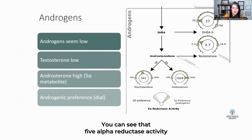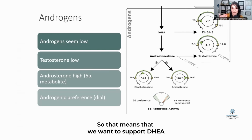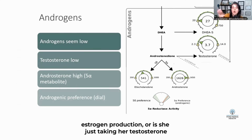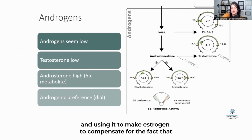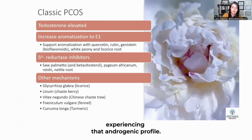You could see that 5-alpha reductase activity is really dominant. Her DHEAS in general is low. So that means that we want to support DHEA production along with sulfation of DHEA, and that might be what's impacting her testosterone production. In this case, we might also want to screen her LH and FSH as well to see if there's a primary issue in terms of estrogen production, or is she just taking her testosterone and using it to make estrogen to compensate for the fact that she's not making enough estrogen. So that would be my question there. And then, of course, this could be why we're experiencing that androgenic profile.